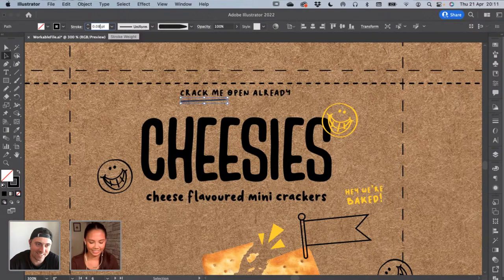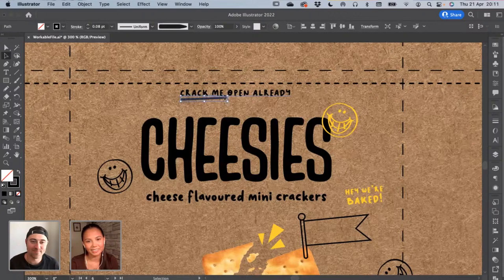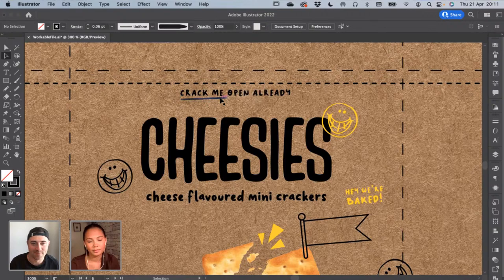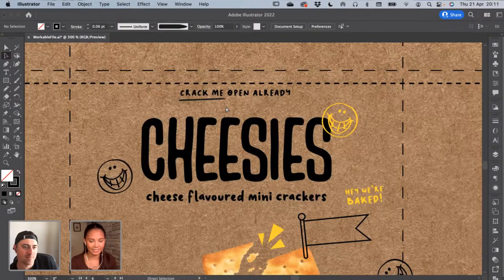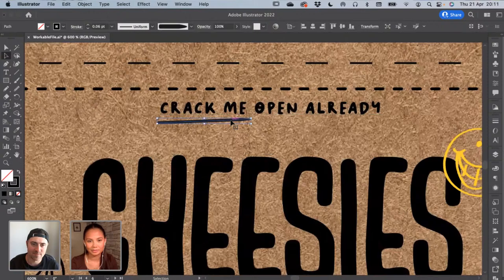So I'm just going to underline this just to add a little bit of something there. I've used one of these other paintbrushes, just so that it's a bit more tapered. And again, it looks like it's been hand-drawn onto the... Yeah, it's kind of matching that marker aesthetic of the type. Yeah.